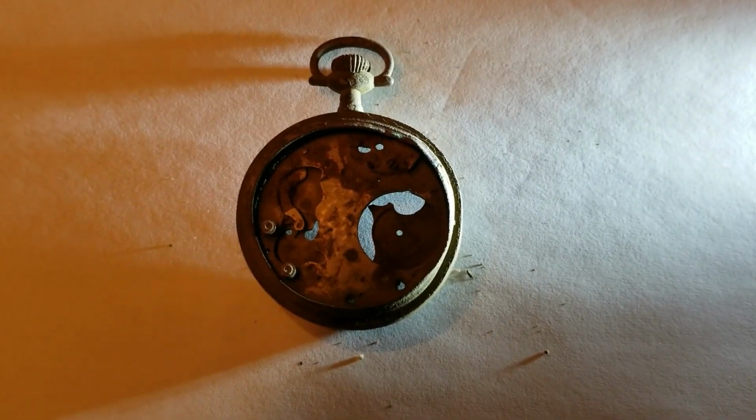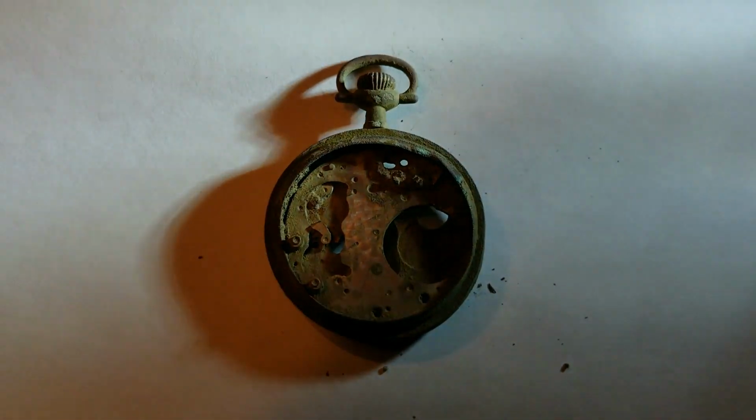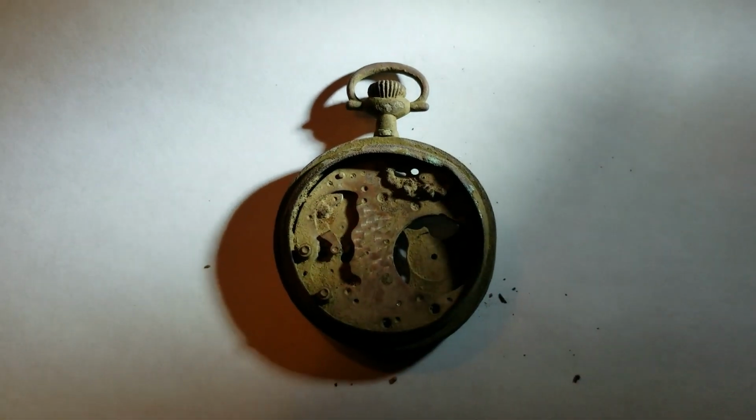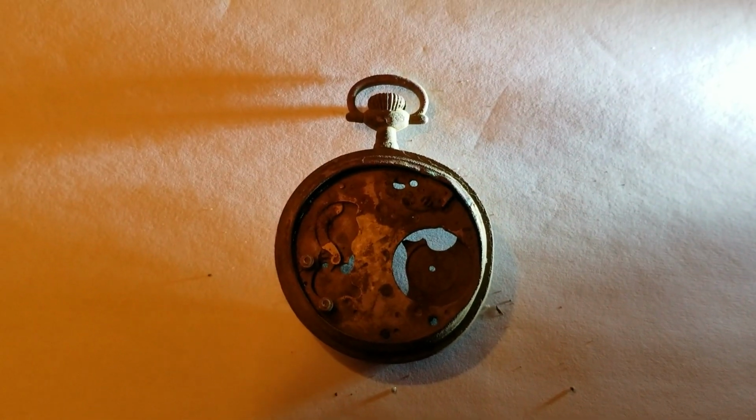But anyway, guys, I'm stoked. It's another nice relic. I'd really like to know how old this thing is. But at least I know now that it's got some age to it, and that's what we're looking for.